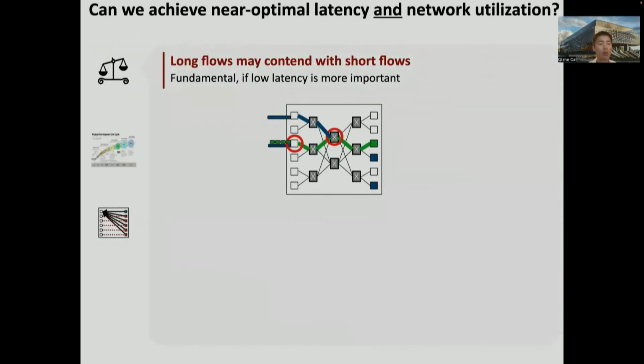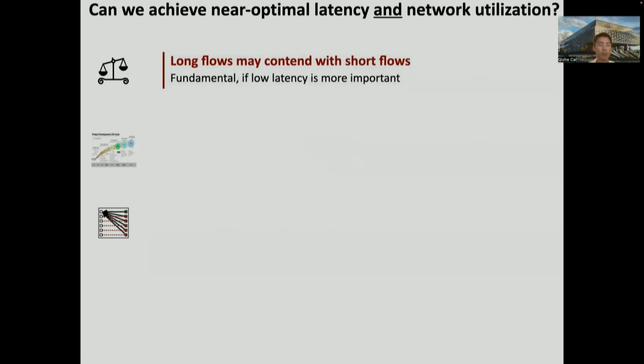While we know how to achieve near optimal latency for short flows, one question remains: can we simultaneously ensure optimal network utilization? Achieving the two goals simultaneously is far from trivial. I will highlight three problems. First, as mentioned earlier, when prioritization is used, long flows may be blocked due to high priority short flows, both in the network and at the host. Indeed, if low latency is more important, such blocking is fundamental. The other two problems are more interesting.